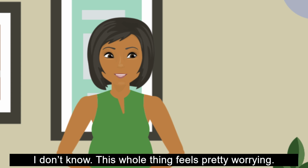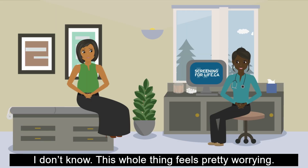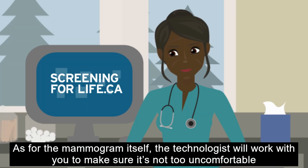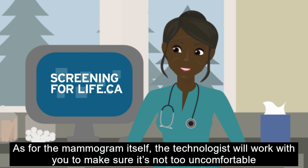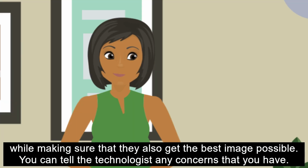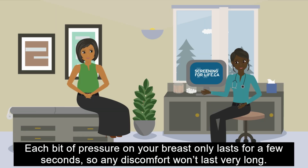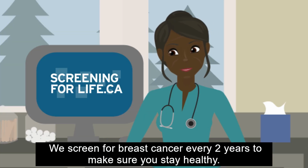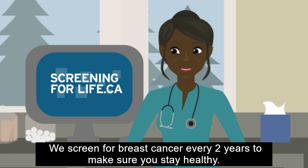I don't know, this whole thing feels pretty worrying. It's perfectly normal to feel anxious or stressed about getting a mammogram and about waiting for the results. As for the mammogram itself, the technologist will work with you to make sure it's not too uncomfortable while making sure that they also get the best image possible. You can tell the technologist any concerns that you have. Each bit of pressure on your breast only lasts for a few seconds, so any discomfort won't last very long. And remember, getting a mammogram does not mean you have cancer. We screen for breast cancer every 2 years to make sure you stay healthy.